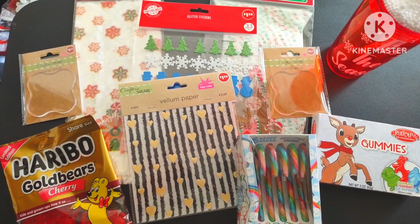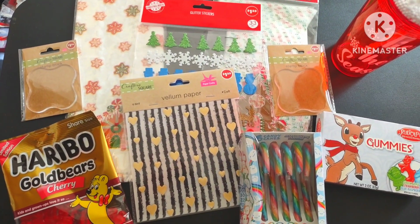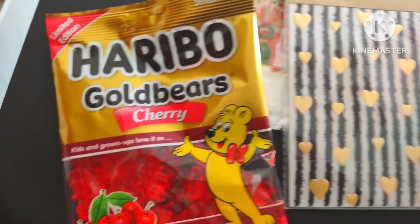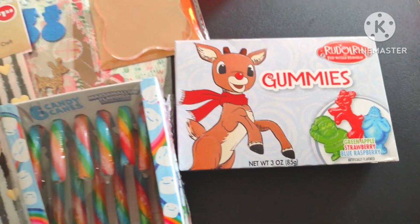It's amazing to go in the stores and see things you really need and want to decorate your room and planners. And I got some wonderful things like candy. I love me some candy. These are gummies, and I got some more candy over here, and then more candy over here. I love candy, you guys.